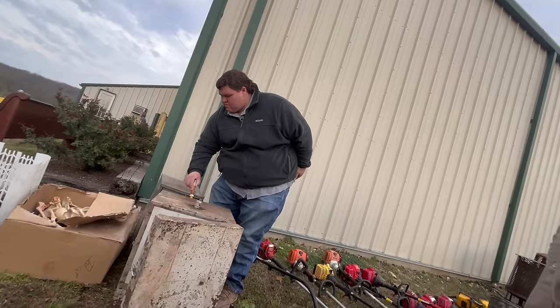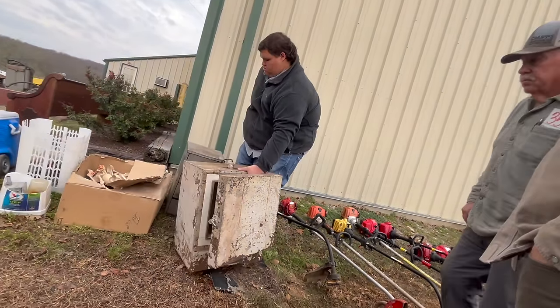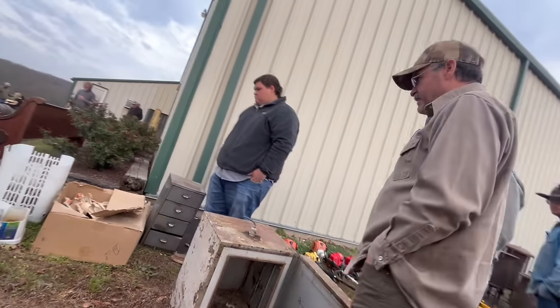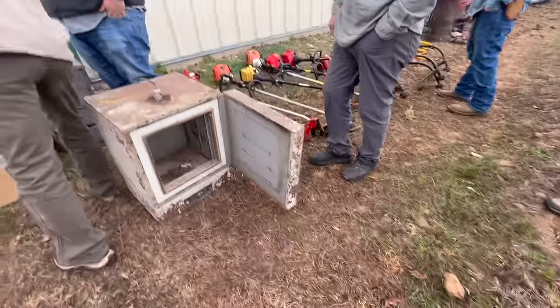oven. All right, anybody else want to pick for $5? $5 is all. Choice again, give me 10. Good colors in here, guys. 10 of it.